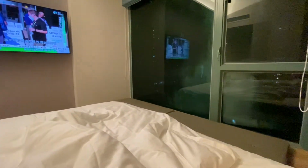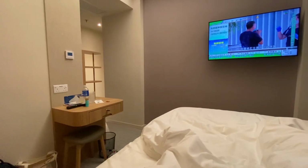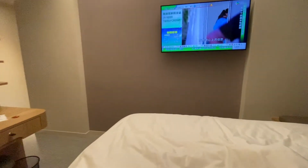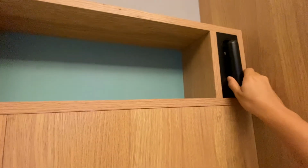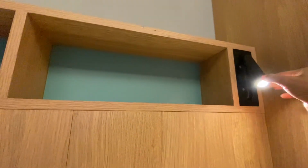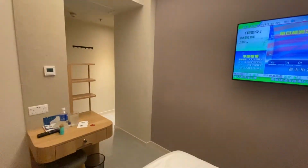So I just want to show you my room here, my view, TV. I so love the desk. It's a very minimalistic desk. And okay, let me show you the one on top of the bed. There's a place where I can put my books. And look, there is a lampshade. See? It's very well designed. Everything is well thought of. And here you can find the charger, where you can put your phone. And here's a little drawer. Oh my god. This is like a dream room. Dream bedroom for me.